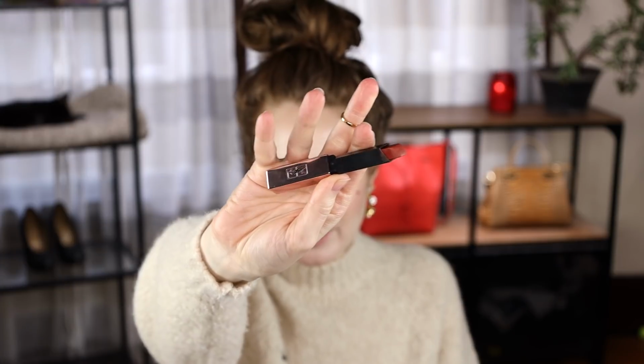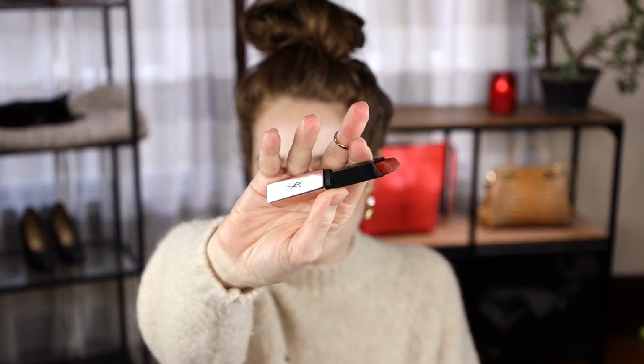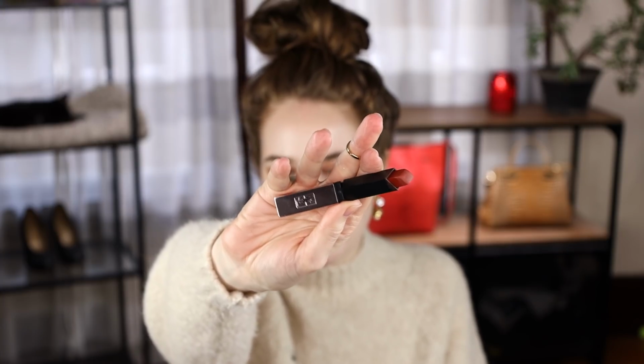Let's talk about some things that I've owned for a really long time that I found myself thinking of and reaching for over the past couple of weeks. So this is one, the YSL Slim Glow Matte Lipstick in the shade 214. I love this color. I'm ready to say that this is one of my favorite lipsticks. I think about this all the time. Whenever I look at my rich reds, I'm like, I want to wear that YSL lipstick.